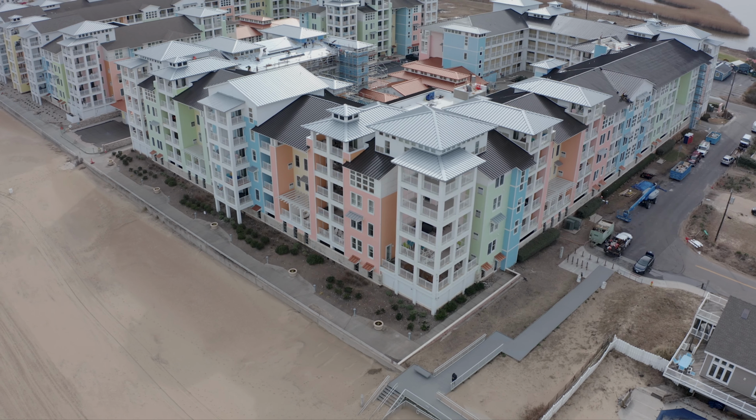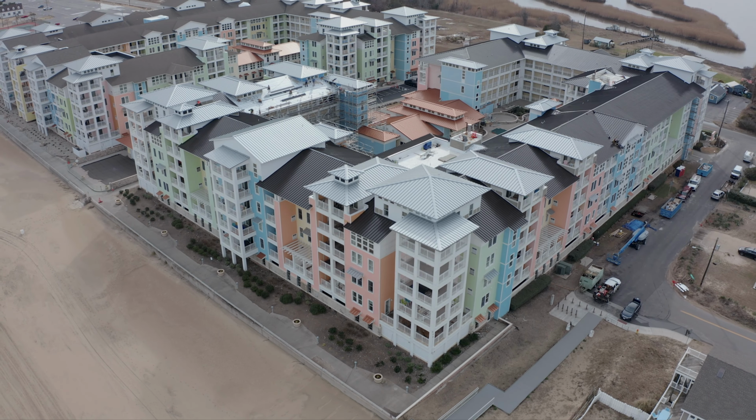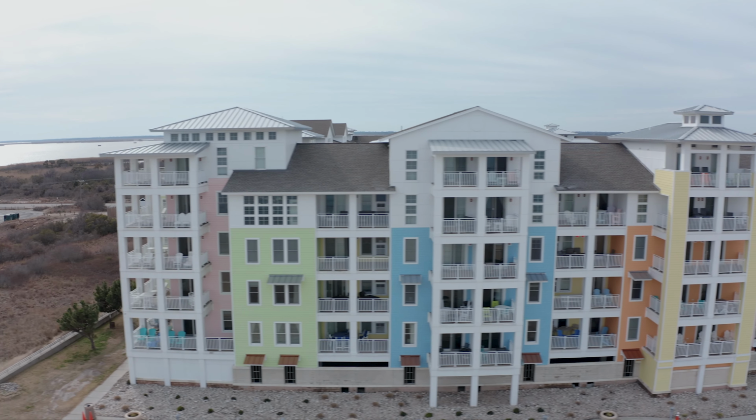Right on the ocean, one of our most valuable assets is our roof. It is also one of our most vulnerable assets. The vast majority of the roofing was asphalt shingle roofing. We do have some areas that were standing seam metal roof.